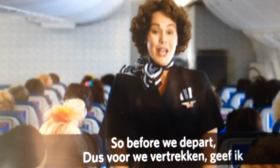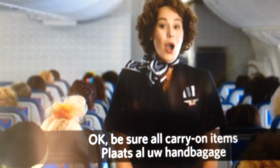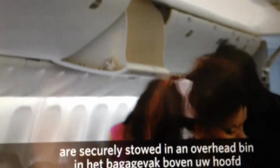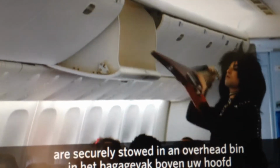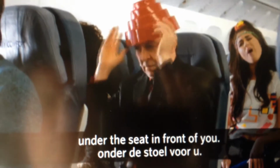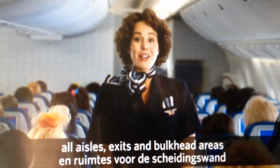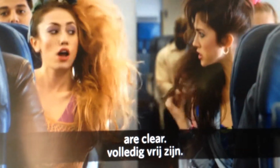Every flight is safety. So before we depart, I'll be giving a brief safety presentation. Be sure all carry-on items are securely stowed in an overhead bin, and place smaller items under the seat in front of you. And ensure all aisles, exits, and bulkhead areas are clear.